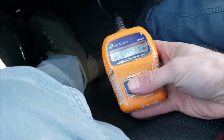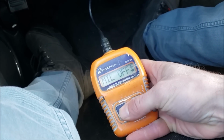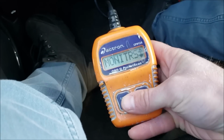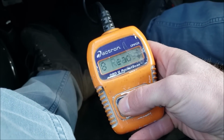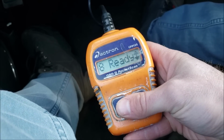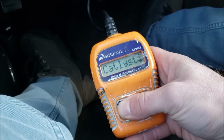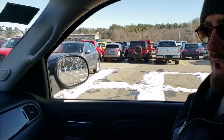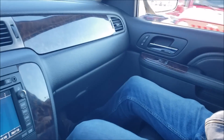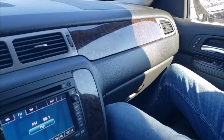So I bring a little handheld scan tool to the auction with me so you can check all the codes, plug it in, no codes, but more you want to check the monitors. So we have 0 incomplete monitors, which means every monitor is set and ready. So all 8 monitors are set and ready, which means nobody cleared the lights, which is great. So there's no check engine light and nobody cleared the lights. Issues? Yeah, I don't think the seat goes back far enough, and when you go forward, it literally sandwiches you in between the dash. I feel like I'm in Star Wars when they're in that trash compactor.